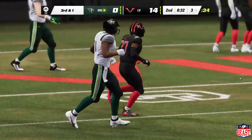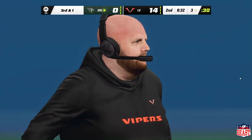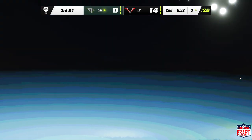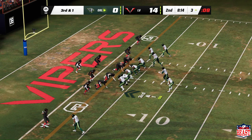Timing is everything, and they work on this cut all the time. They work on all the timing patterns, and this time it paid off for them. Worked him to the center of the field, cut it to the outside, ball's delivered, gets both feet down for the completion. 9th play coming up here on this drive.